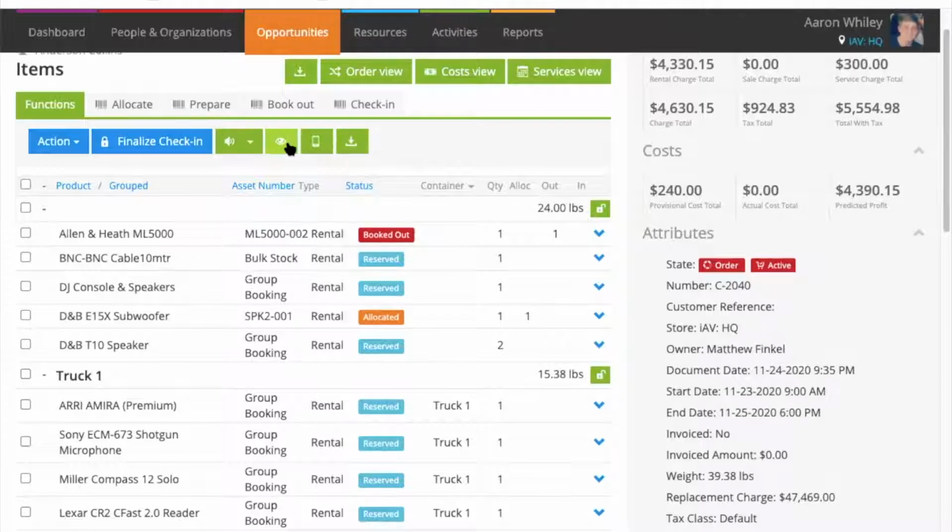We do also have the eye icon here as well. So this updates live on the job and shows you what you're scanning against what other users are scanning. So again, if you're both working on the same job and something mysteriously changes, it will highlight it in yellow for you so that you know that it was someone else's action that changed the status of a certain item on the job.